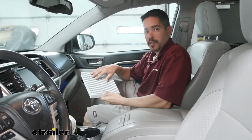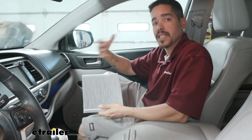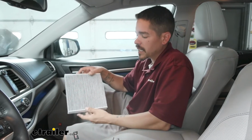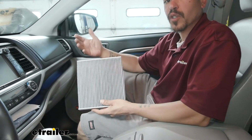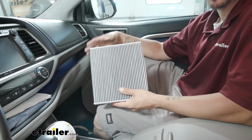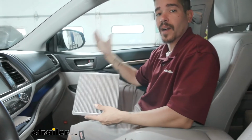But a cabin filter is going to make sure that all the air inside the cabin of our Highlander is clean and has been filtered before it comes through our vents. Essentially, a cabin filter is going to do for your Highlander what a furnace filter does for your house. Because a lot of times people don't think about it, but the air inside your Highlander can actually be up to 6 times more polluted than the air outside.